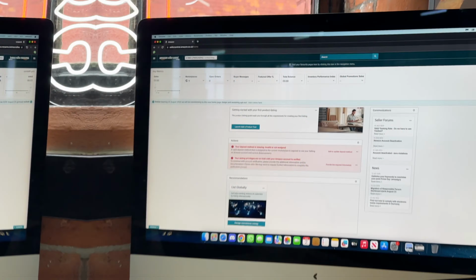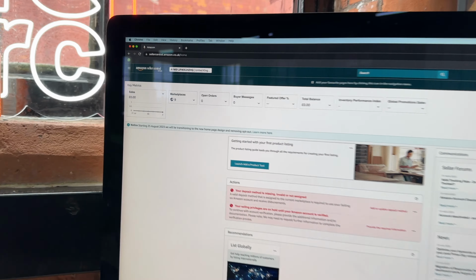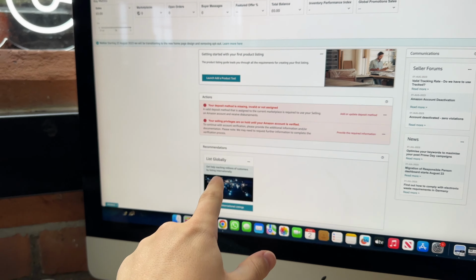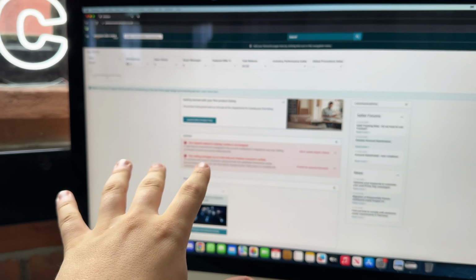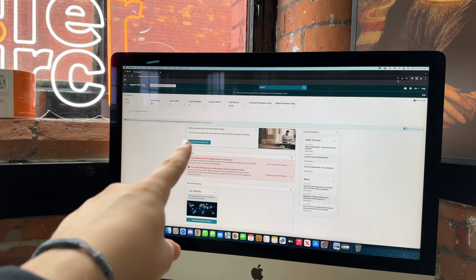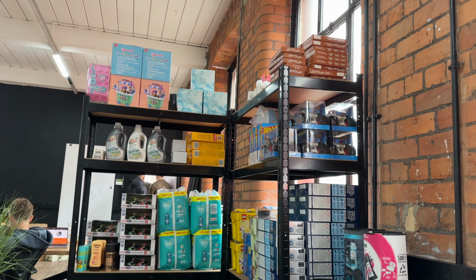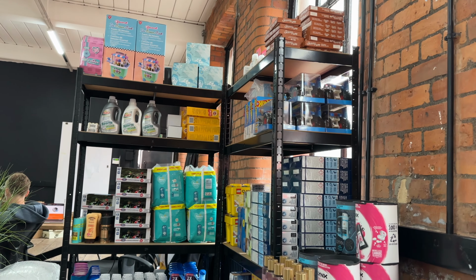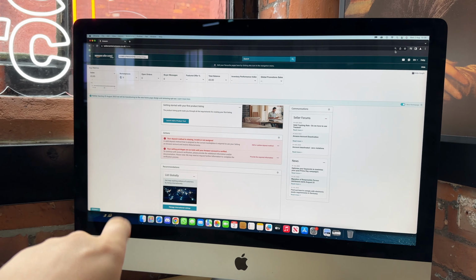So guys, just finished setting up Ed's Amazon account. We are now open, zero sales. Hopefully this will look very different shortly. Got a few bits and bobs to do to verify some codes, but this is a brand new, fresh Amazon account ready to go for Ed. He is going to start selling all of this stuff. It's going to be a fantastic day. Ed's off on holiday, but we'll be back very soon and start sending this all off.